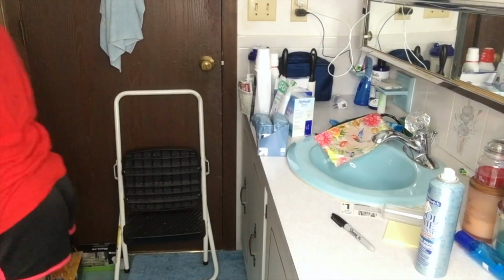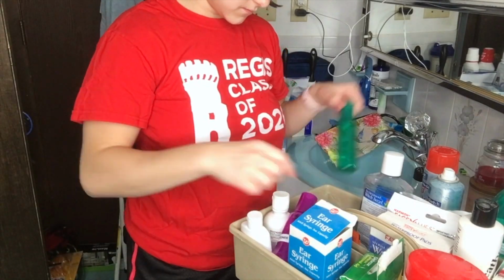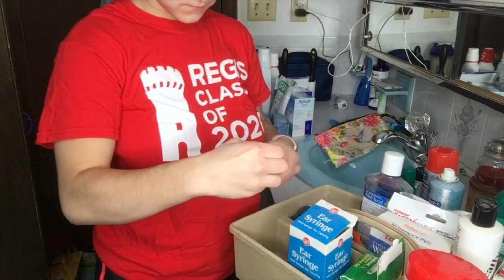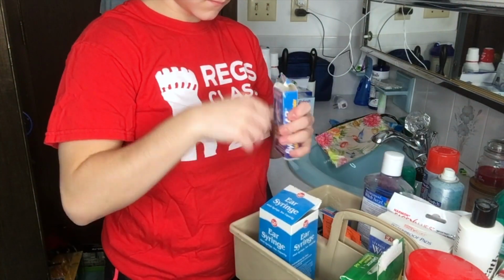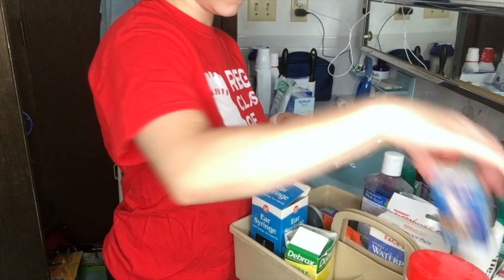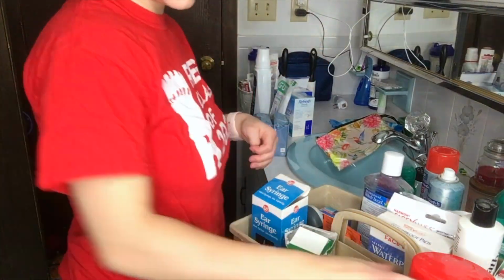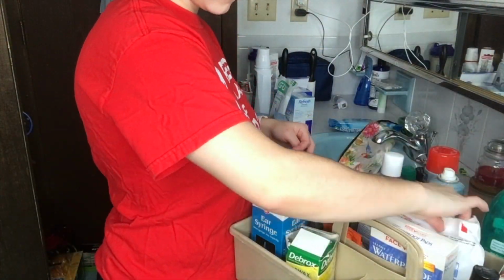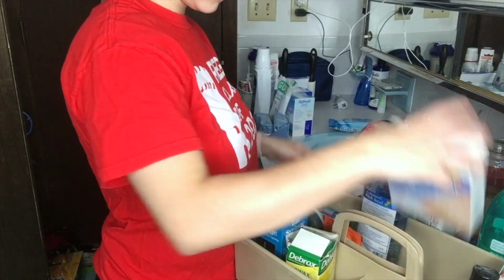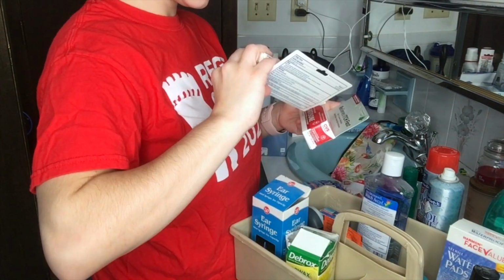Now I'm taking the rest of everything that is on that bottom shelf out, and I'm just going to go through everything. As you can tell, this container has a bunch of things that need to be organized, and I was a bit confused on how I wanted to organize them, but right now I'm going through all of the things that are in here and checking the expiration dates and making sure they aren't expired, and if they are, I'm just tossing those. I do not want to keep anything that's expired.